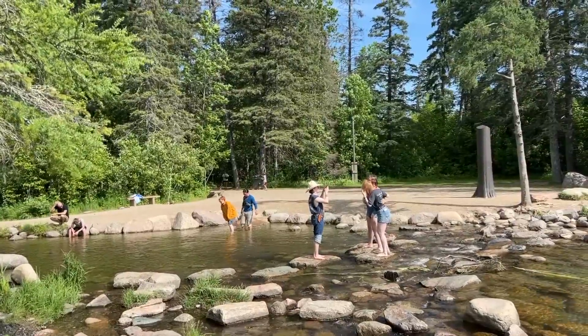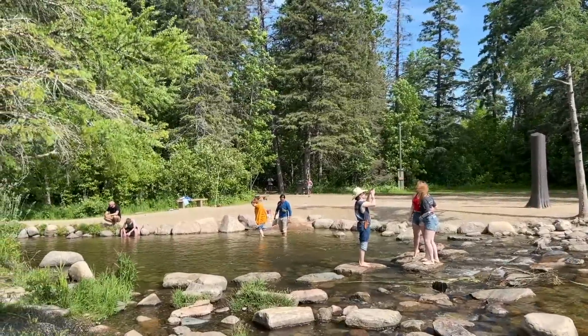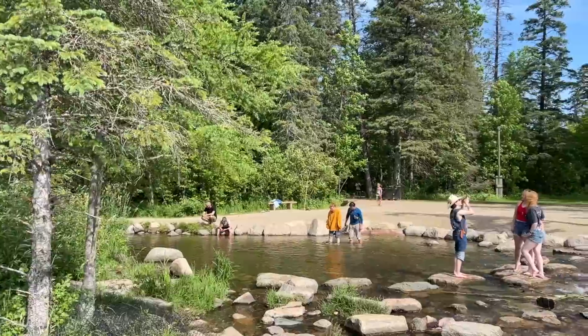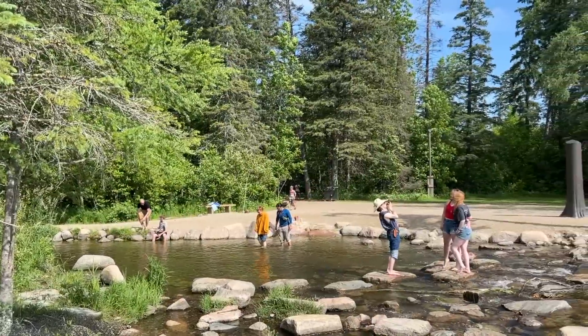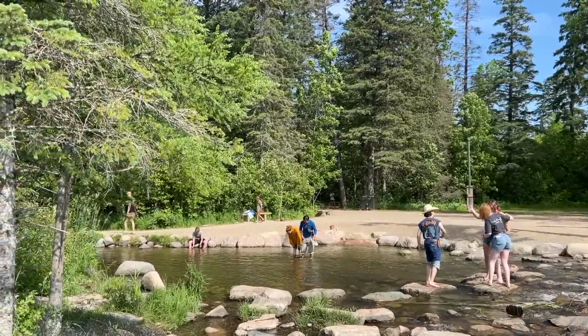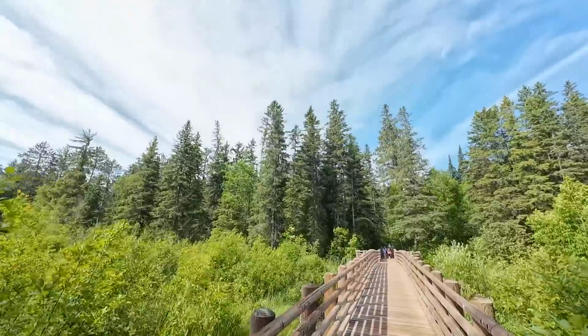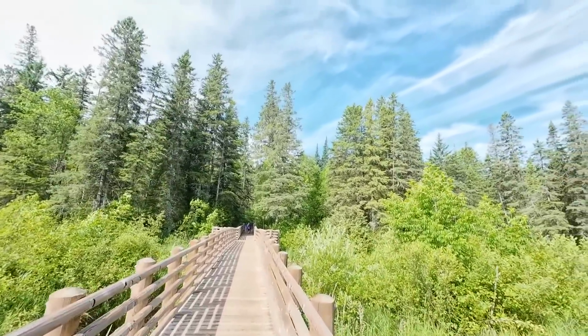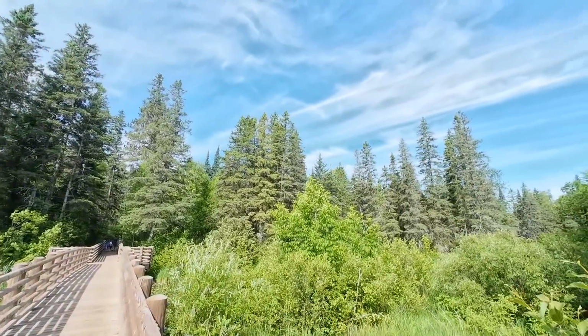Me and Russ were hanging out here, hoping to get a shot of the outlet here with no people, but I think it's unavoidable. There's always going to be some folks here taking photos. I'm going to take a little walk around and it'll be time to move on. It is really pretty in here, heavily forested. Just these giant conifers, spruce.